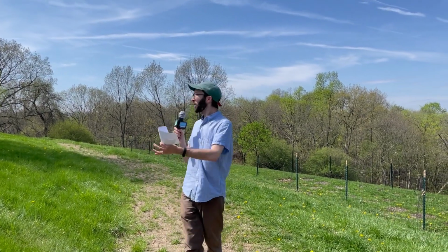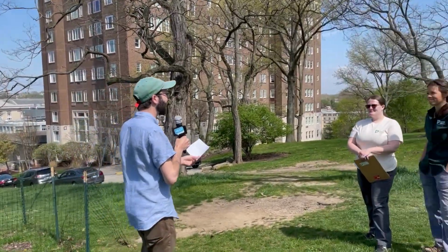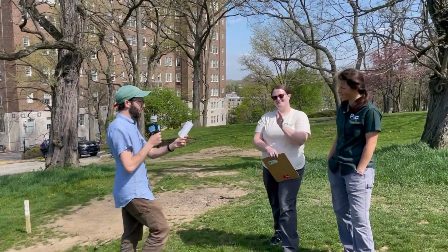We are here in a corner of Schenley Park for another installment of Yinzer Backstage Pass. We're going to meet up with some folks from the Pittsburgh Parks Conservancy to find out what they're doing now to plan for the future of Pittsburgh parks. We've got Jackie and Robin over here who both work in the horticulture and forestry department.